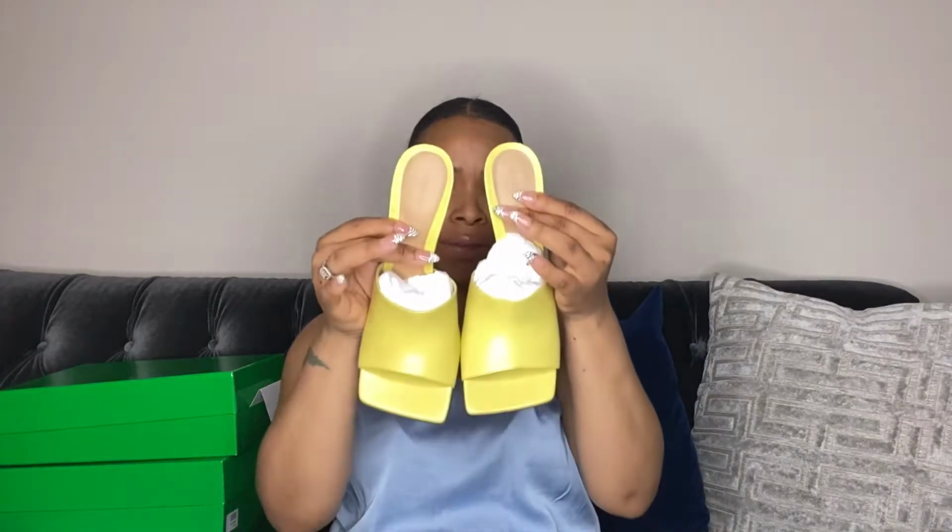So yeah, I got these in a 37.5 and I love the fit. I love them. They're just a basic, but they're not a basic, okay? And although there are dupes out here, and I have a pair that I shared in my previous shoe haul, they still just don't compare to the quality of these. So yeah, that's the first pair.